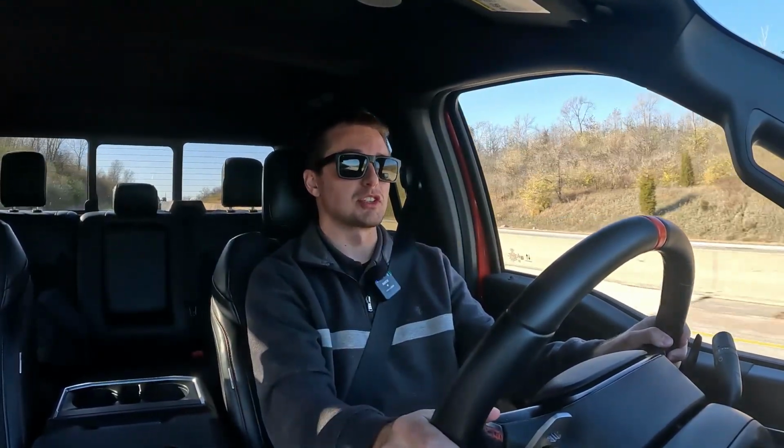Because if I'm buying this truck, heck, I certainly want to hear what's under the hood, and you definitely get the exhaust note out of this truck, but I would like to hear that supercharger just a little bit more.